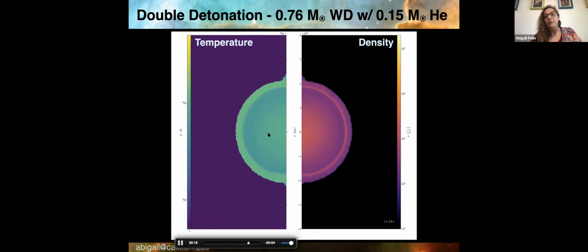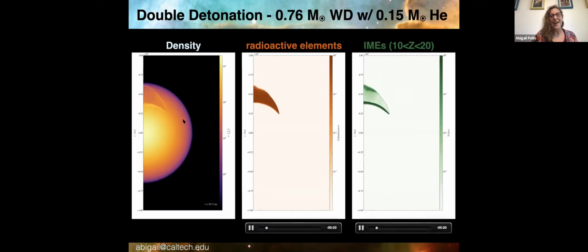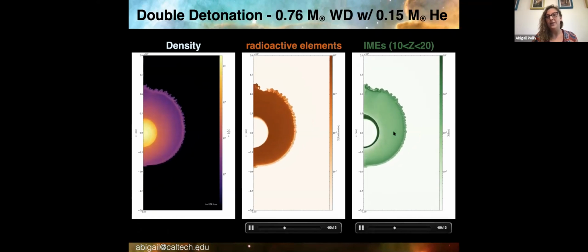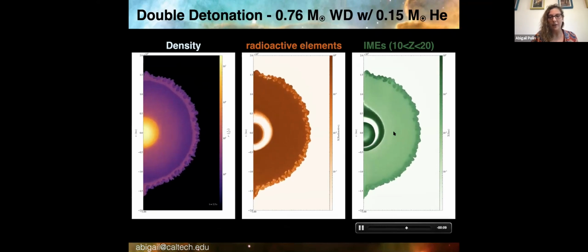If we break this down further into composition here, we have density on the left, radioactive elements, so this is nickel, chromium, iron, anything that decays and releases photons, and intermediate mass elements in green here. And as we can see pretty quickly, as this helium shell burns, we end up with a lot of radioactive and intermediate mass elements on the surface of the ejecta that wouldn't be there for a Chandrasekhar mass explosion.